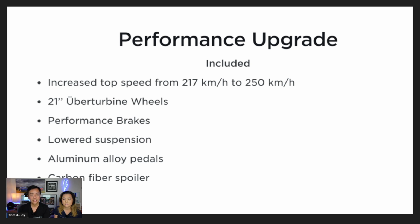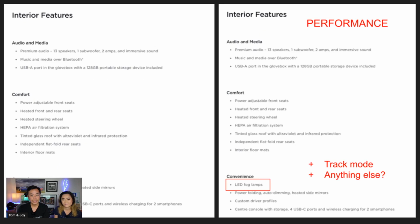As I've said in my previous video, we probably don't need most of these at all, given that we'll just be using this as a family car and the occasional road trip in Australia. And we certainly won't be utilizing that top speed nor the increased performance in acceleration. And in terms of interior features, they're actually very similar vehicles. They both get the premium audio. They both get heated steering wheels, heated front and rear seats, HEPA air filtration system. The only difference I can see is the LED fog lamps for the performance vehicle. And of course, track mode, which obviously we won't be utilizing either, given it's a family car.